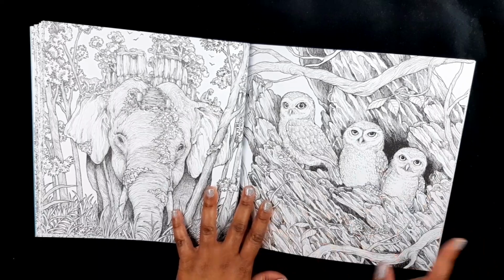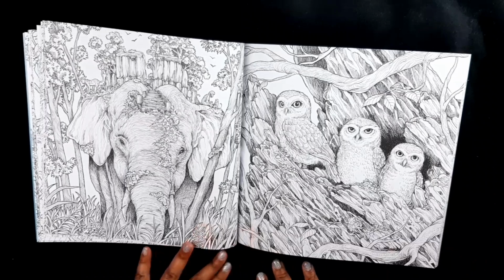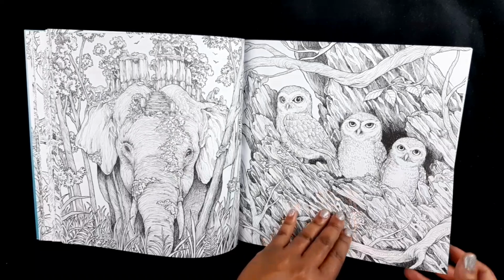They are not a happy family. They probably usually are happy, but today they are not happy. Kerby caught them at a moment when they were having family problems or something.